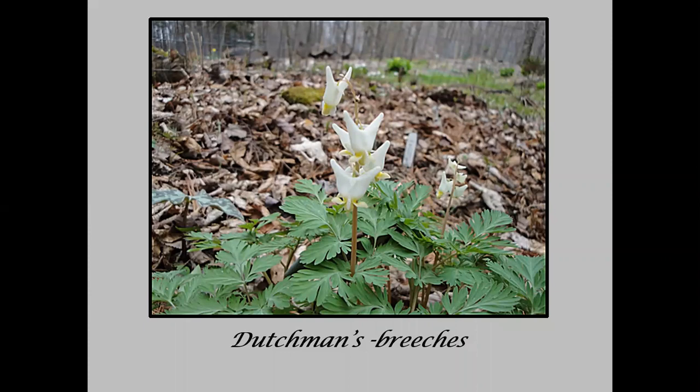And they grow from corms, like crocus. And these are, by the way, all ephemerals, these first ones we're looking at, which means they're only going to be around for 6 to 8 weeks at the most.